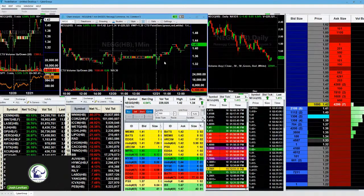IQ, ALT, HUYA on the way up all look pretty good. All look pretty sharp for right now. And then the Rite Aid trade on the way down, right? We got a short there.